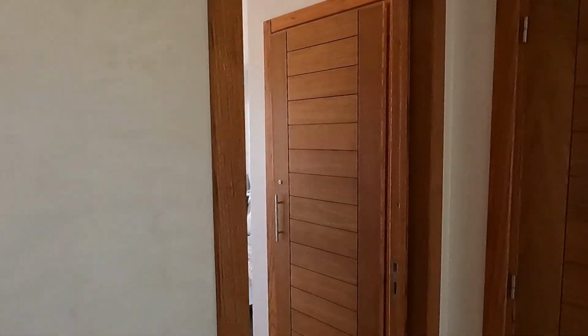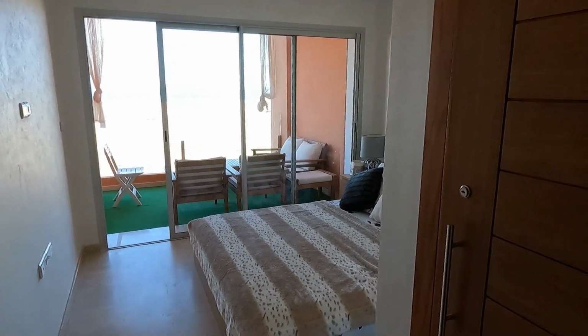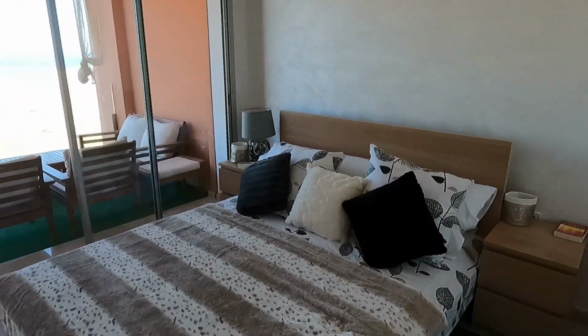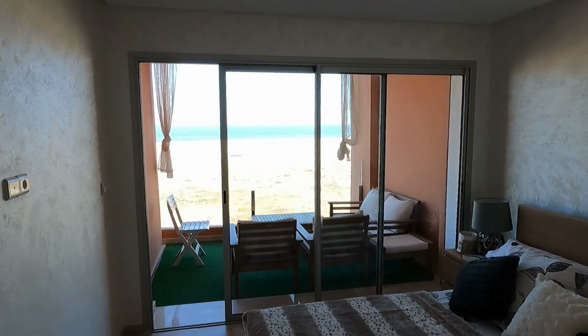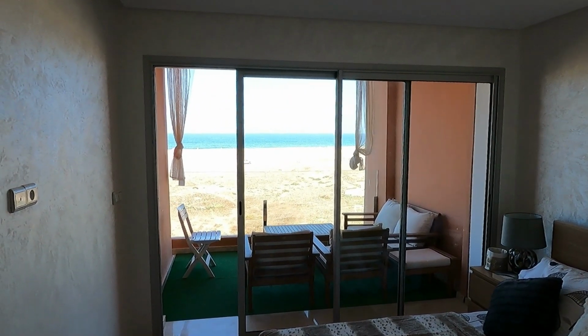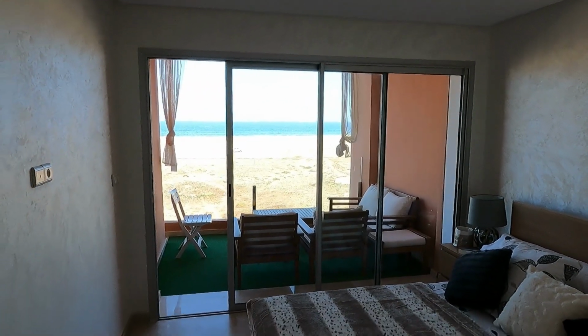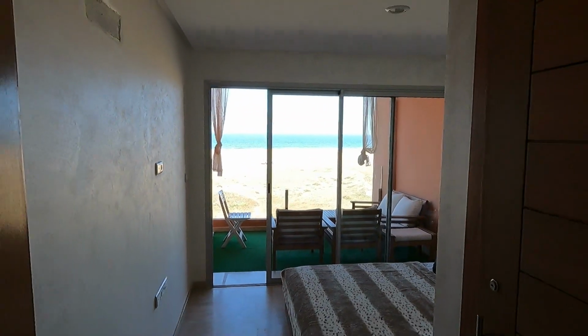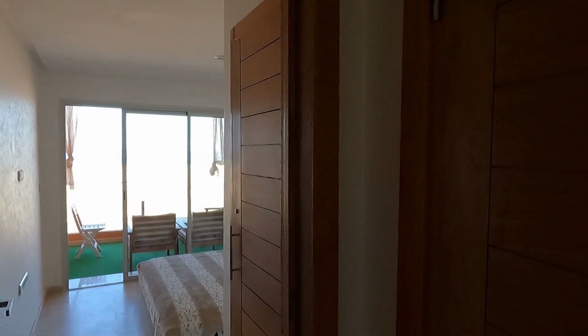Next to it, of course, you have the bedroom. The bedroom with a large bed for two people, and a nice terrace, a balcony, whatever you want to call it, with again the space to hang out when the sun is not too hot, or if you prefer to stay in the sun, it's even better for you. The view again is very nice on the Atlantic Ocean.